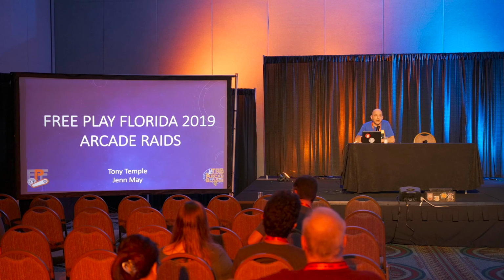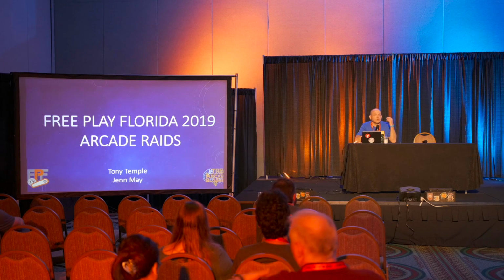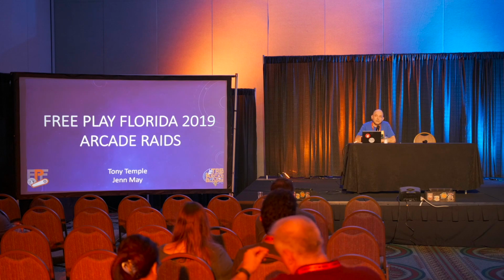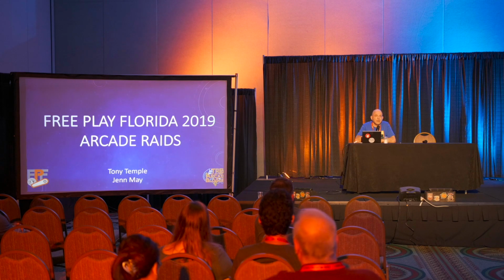A definition of an arcade raid can vary depending on what kind of raid you're on, but essentially an arcade raid would be classified as the acquisition of a classic arcade cabinet. So we're all here for Free Play Florida, we're all playing these great classic games, but we just thought it'd be good to share a few stories with you about how you actually find a classic arcade cabinet.